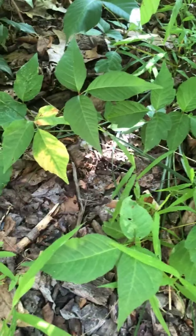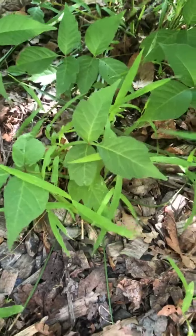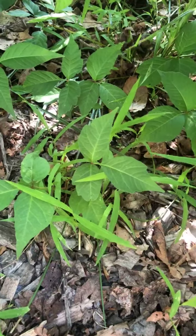Because sometimes you'll find other plants that have 3 leaves like that, but if you notice this jaggedness on the side, that's the other defining characteristic. So look for leaves of 3 and the jagged sides. When it's first starting to grow in the spring, that's when it's red and green and shiny.